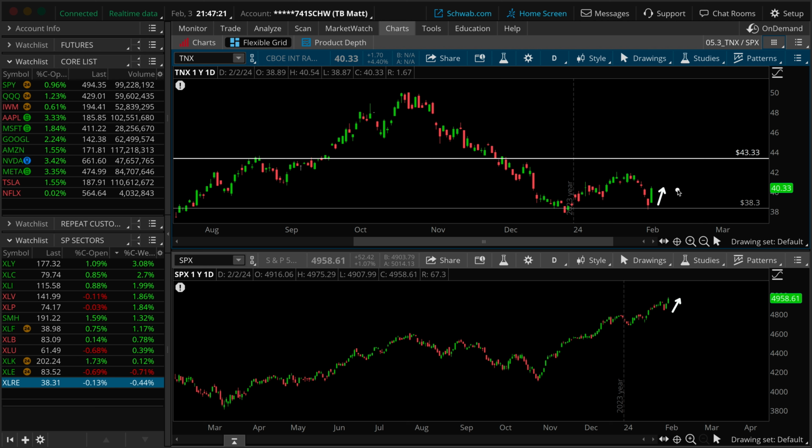And to me, based on the performance of the market being so concentrated in the Magnificent Seven, I would tend to think that the market could use a little bit of a pullback here to remain constructive. So with rates moving higher, we know in theory that puts downward pressure on tech. We're watching out for that.